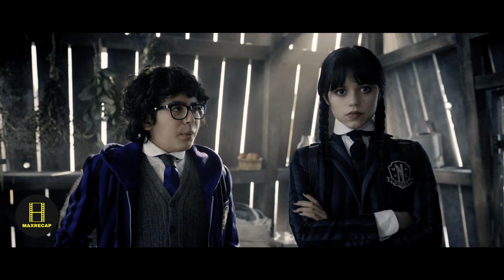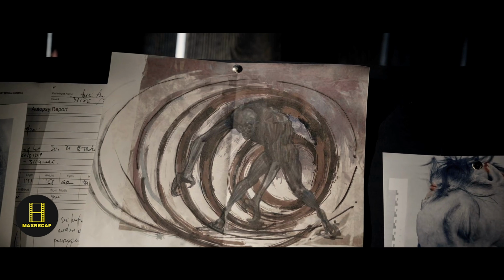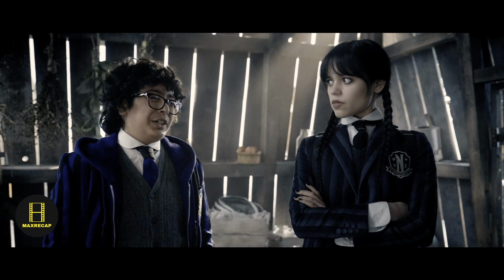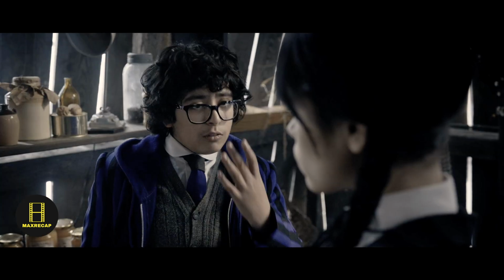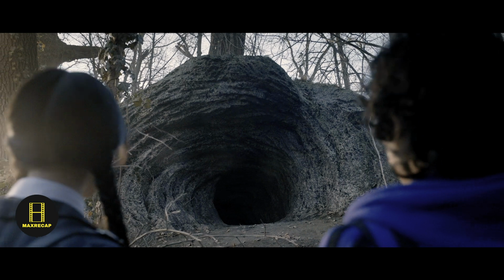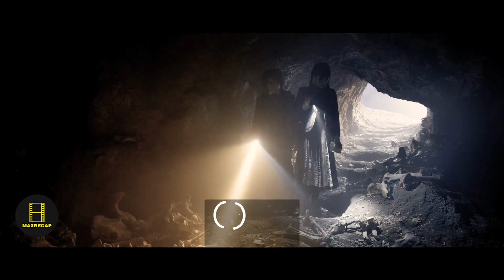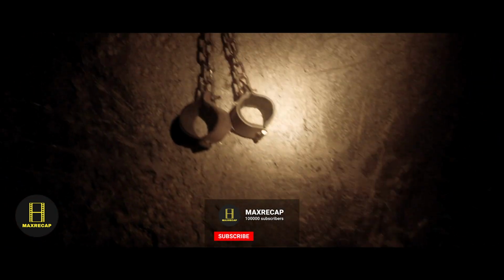Eugene quickly notices a drawing of a creature in one of Xavier's pictures, depicting the monster in a spiraling cave. Intrigued, Eugene shares that he has been researching such phenomena and suggests that the cave might belong to a deadly bear. Determined to investigate further, they head to the cave and discover remnants of the monster's presence, including bones, carcasses, and even handcuffs and chains.